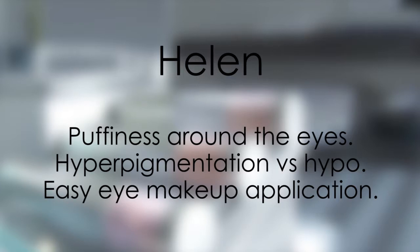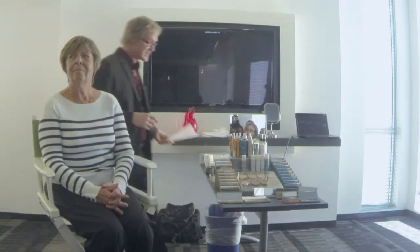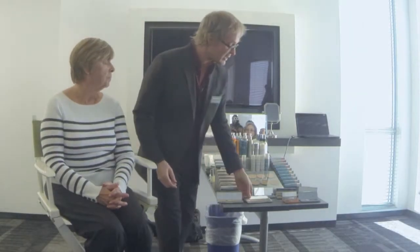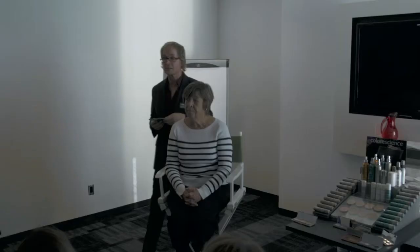She's concerned with puffiness issues around the eyes, hyperpigmentation versus hypo, and then an eye makeup application that will give her eyes a nice pop or a nice definition, but also be easy and non-irritating. So the main culprit that causes eye makeup to be irritating is dye and fragrance and preservatives. And Colorescience is free of all three of those. So if you have issues with eyeshadow, it eliminates that issue.